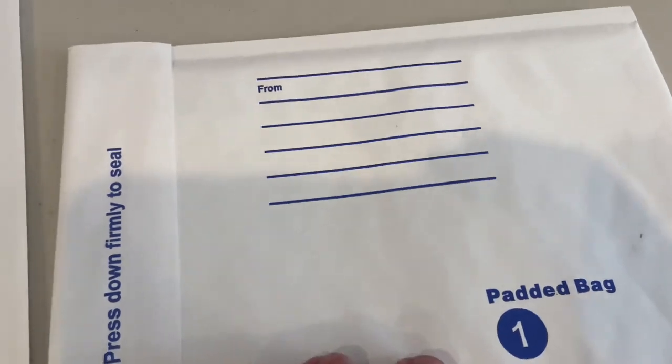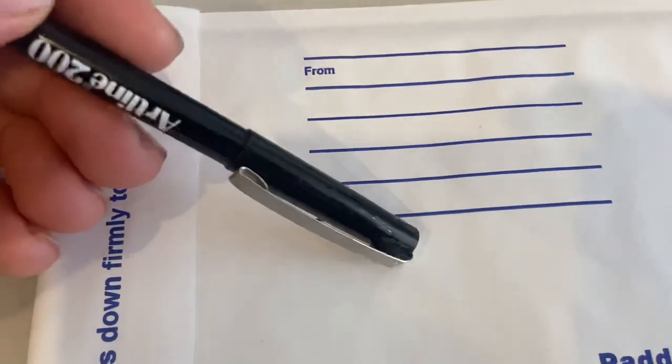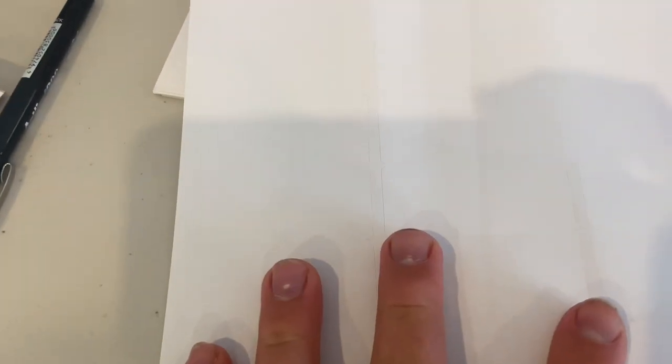Which are going to help a lot, really going to help a lot. Save a quick amount of time, but they'll be really useful. Save my hand. So instead of writing out the "from", which is going to be the same every time, unless I change address or change PO box, I've just picked up some small labels, and we're going to use these for our eBay cards as well.